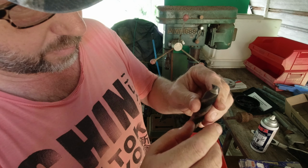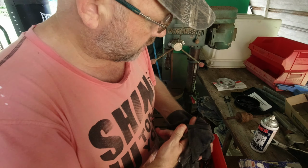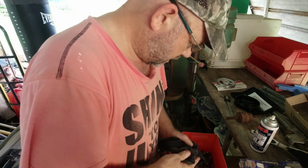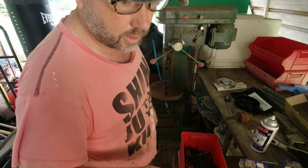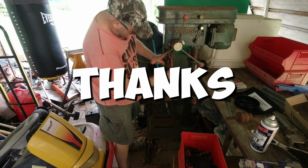I'll show you the easy way. My dad showed me how to sharpen drills this way, and then they tried to show me at trade school how to sharpen drills, and it was quite apparent they had no idea. So I showed all the fellas in the class and they liked it. Thanks, Dad.